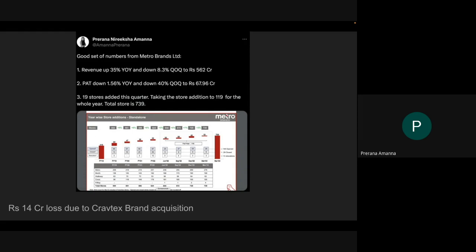Even if you check year on year, revenue has increased, but PAT has decreased. Now the reason for PAT being decreased year on year, I told you, right, they had acquired Fila, that sneaker segment they have acquired here. In that acquisition they spent 14 crore, and Fila was a loss making company earlier, under the Gravitex brand. As a result, they had spent 14 crore, because of which PAT is down.